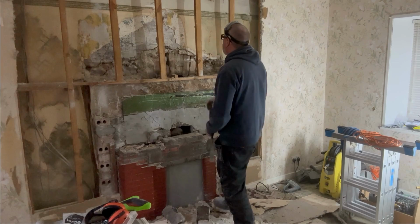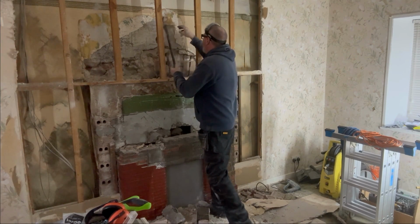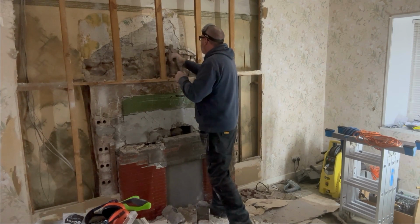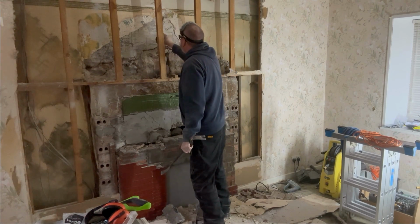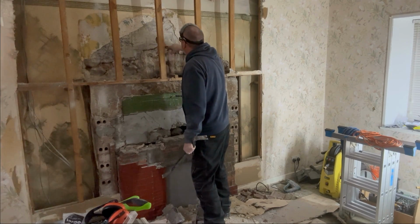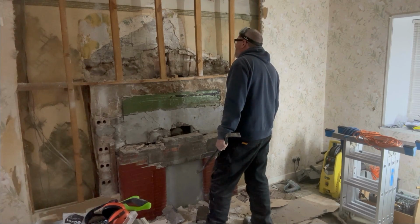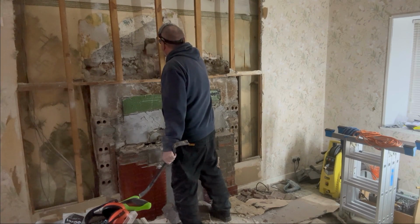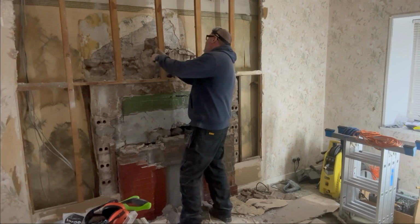That's still fairly solid. This, I mean, they've plastered over this, so I don't know what's going on here. That's just crappy plaster that's just filled that gap. And it actually looks like it's tried to fill it with mud and dirt and straw. I see not, unless that's stuff that birds have chucked down. It seems to be a bit integral to the brickwork. There's a nice big stone there.